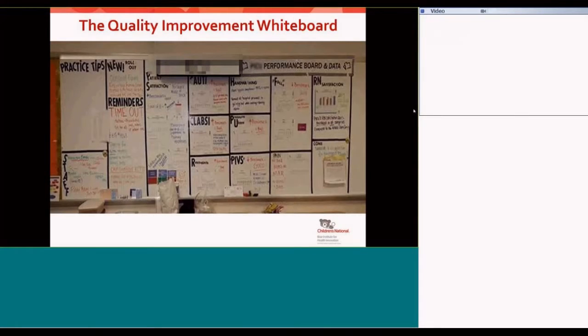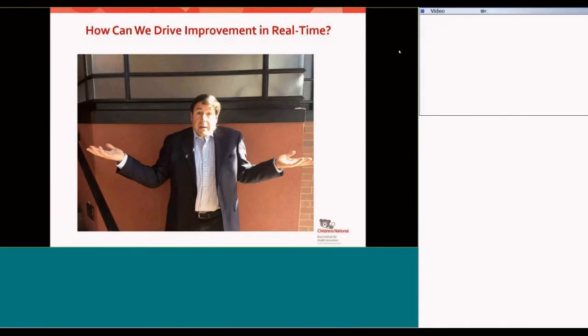We used to do it. What we just talked about is a very reactive process. It's in a static location. Not everybody gets to see all this data, and it's manually updated. Next slide. So, in real time. Next slide.